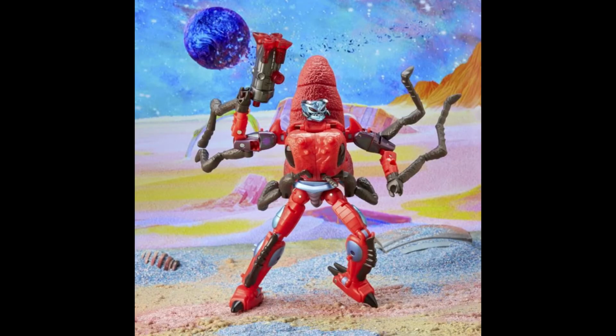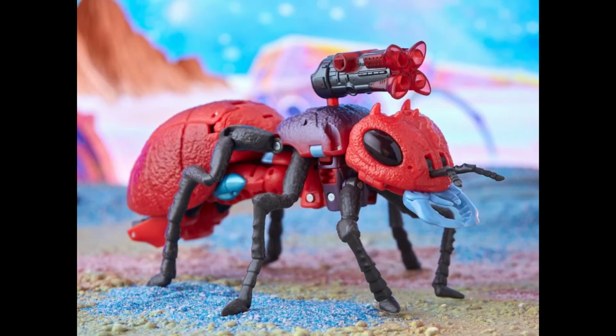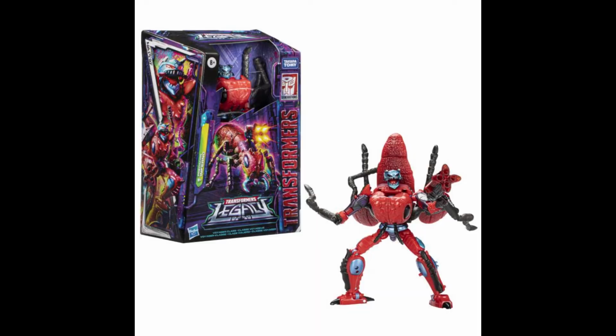Finally getting around to releasing him, and he looks awesome. I'm very excited for him to be released. Also announced, and I was kind of debating getting this one, was the Transformers Legacy Leader Class Transmetal 2 Megatron.